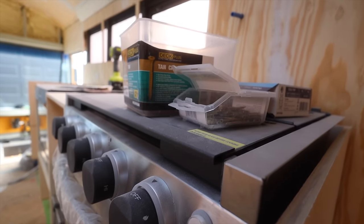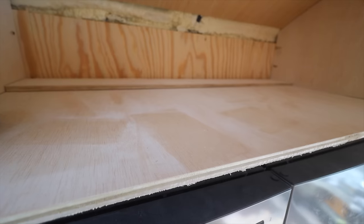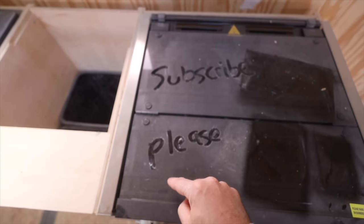This bus is so dusty. This is, I think, the grossest it's been inside in a really long time. And I've got to clean it up. I need to move pretty much everything that's in it outside. So most of the cabinets, which is going to be really fun.